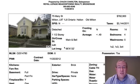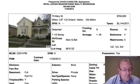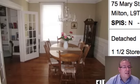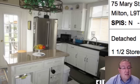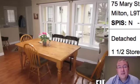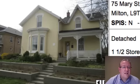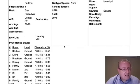So Mary Street is 782.9, and it's on a 66 by 132 foot lot, and certainly a lot of charm. I definitely think this home is going to be appealing for someone who's looking for something. I think they used the term yesteryear in the comments. I swear I've seen this home before. I've been inside this home. I know it. It was for sale, I think, a long time ago. And it looks like there's an in-law addition.